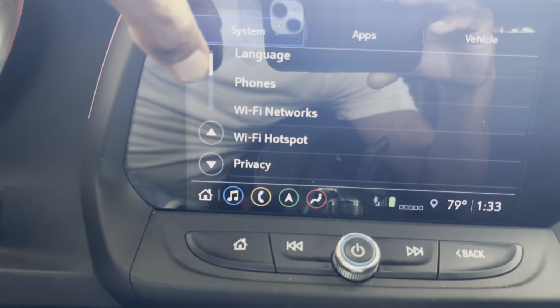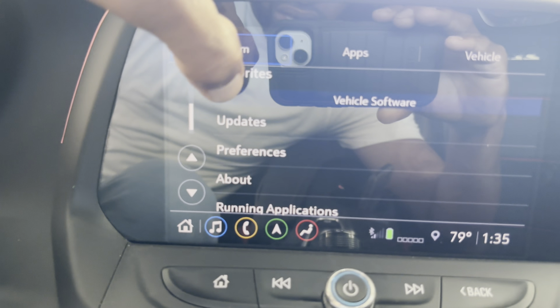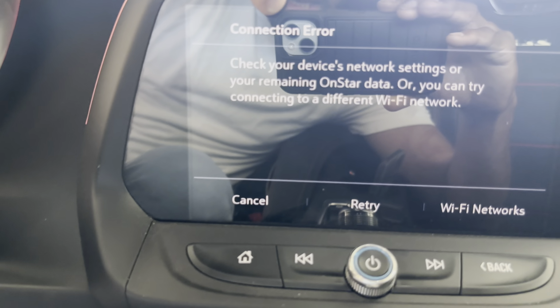Oh, this got vehicle software. Okay, this is where the tuners be at, possibly. Yeah, update, let's see. Check your device and network settings. Maybe not. No vehicle update, preferences, what that's about. Download new updates in the background. Running applications, returning factory settings. Okay. Go to apps: Android Auto, Apple CarPlay, audio, climate, My Chevy, navigation, phone, downloaded, Spotify.